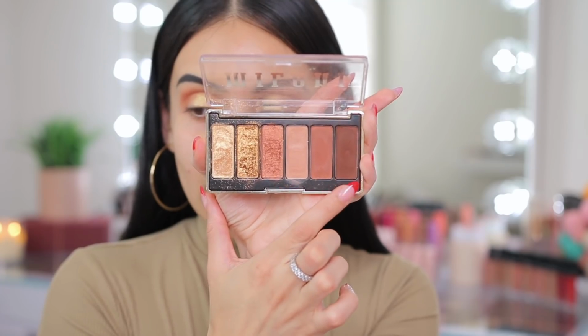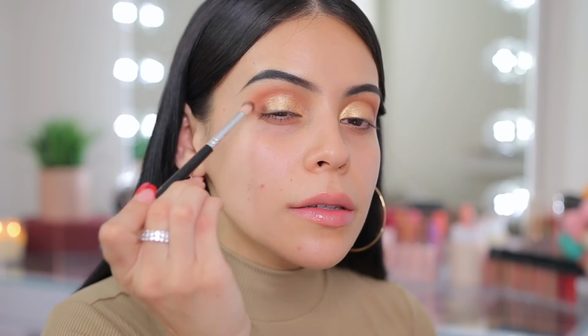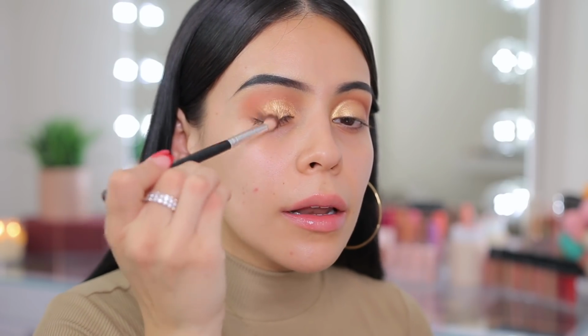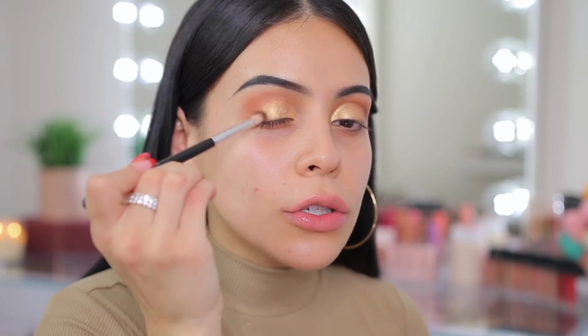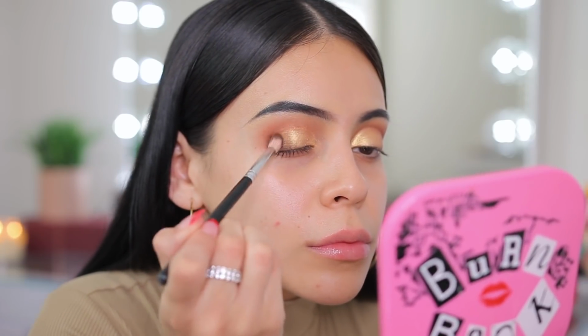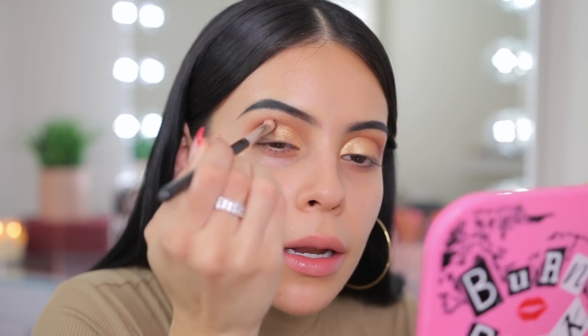Then I'm gonna go into the chocolate brown shade and I'm gonna apply that on the outer lid. And with this, I'm gonna start kind of tapping it in and blending it in a little bit with that gold, just so that the two colors kind of mesh together and look super seamless. I like to kind of tap in the product and then blend it out.